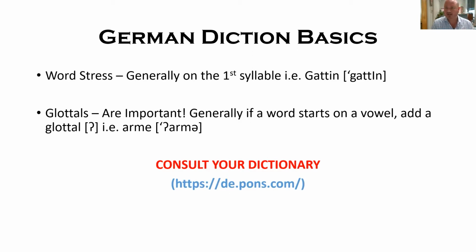We have it in English as well, like "become", or the word "against". The same is true with German. Vergleich: we can hear that little suffix, and then the second syllable takes the stress. Or gedenket: we can hear that's the second stress. But for the most part, just keep in the back of your mind that the first syllable usually takes the stress.